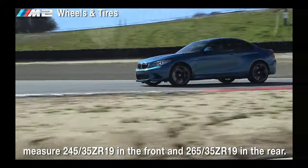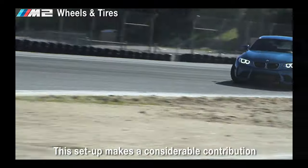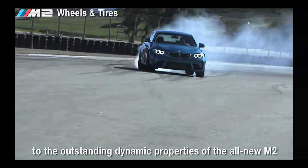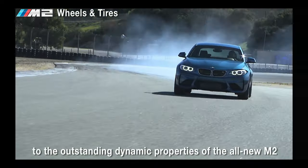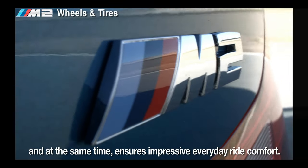245/35 ZR19 in the front and 265/35 ZR19 in the rear. This setup makes a considerable contribution to the outstanding dynamic properties of the all-new M2, and at the same time ensures impressive everyday ride comfort.